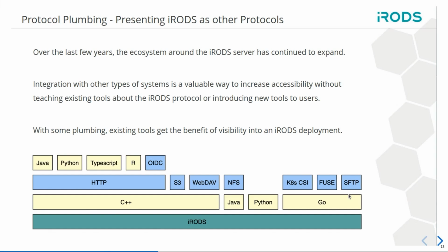doing that as well. In the graphic below, you'll see we have iRODS, which is the abstraction layer and the API for the iRODS system. And then on top of that, in the yellow boxes, we have client libraries implemented in different programming languages: C++, Java, Python, and Go. Some of these tools are maintained entirely by community members, such as the Go client libraries and the Kubernetes and Fuse and SFTP.